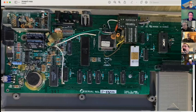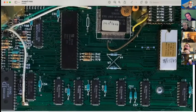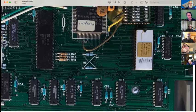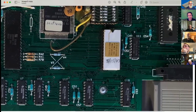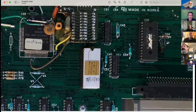And if you can see, I'll zoom in. It's got a ceramic, oh shoot, that's not what I wanted. It's got a ceramic ROM chip with an August 15th, 1983 date code. I have not looked at these numbers to see how they match up to the production numbers. The other thing that it has that's kind of interesting to me is this is the XROM chip over here, the one that's labeled U20.